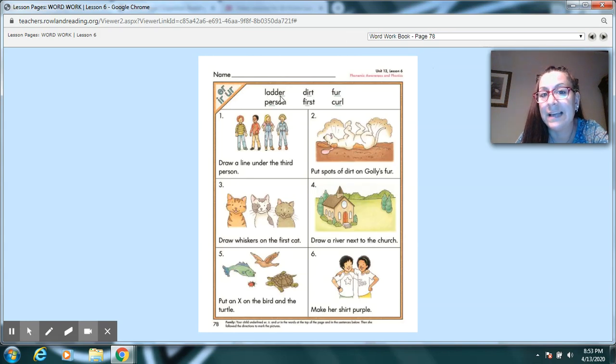So let's take a look at some of the words that'll have those letter sounds. Repeat with me. Ladder, person, they each have ER. Dirt, first, they each have IR. Fur, curl, they each have UR. So they all say er but they might be spelled three different ways. Your job is to read the sentence and find all the words that have it. Here's one, and underline the ER. Here's one, but underline the IR. Here's one, but underline the ER.